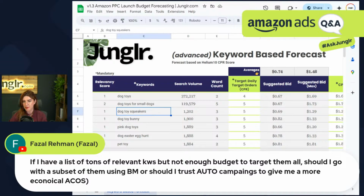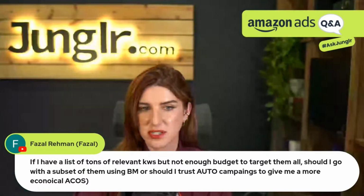And the best cream of the crop options, again, it's an intersection of how relevant it is, what the potential search volume is off of that, and then how expensive it is, i.e. what the suggested bids look like.